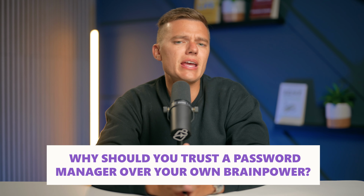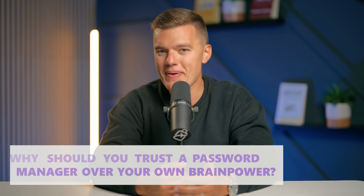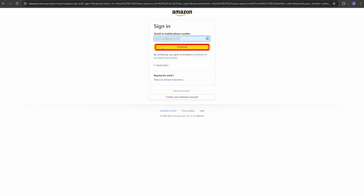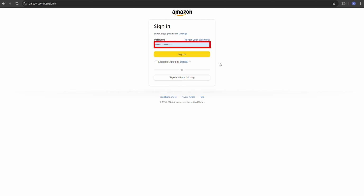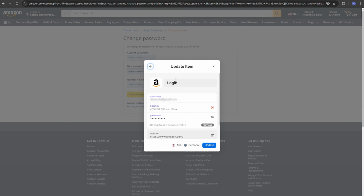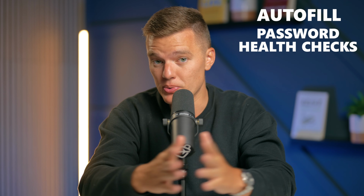But why should you trust a password manager over your own brainpower? Well, for starters, they can create passwords that are virtually uncrackable. Imagine trying to keep track of all of those long passwords that you've created. It is a huge hassle, right? Well, a password manager makes it super easy and convenient. They store all of your passwords securely, generate new ones when you need them, and even update your vault automatically whenever your password changes. Plus, they come with neat features like autofill and password health checks, making your online security a breeze to manage.